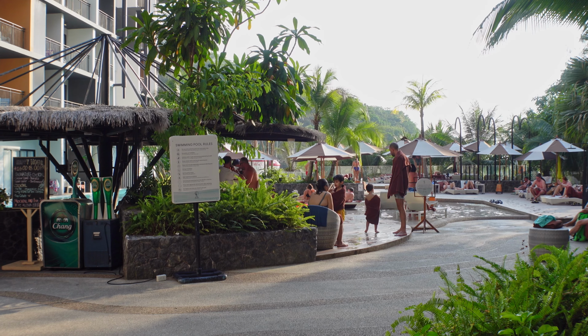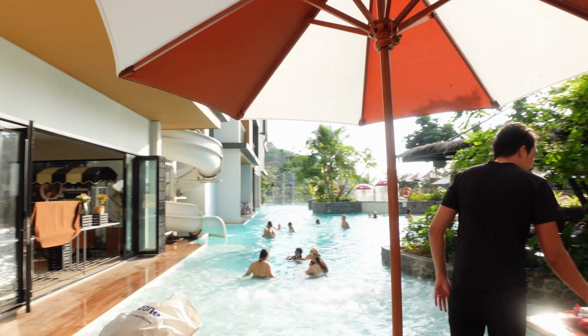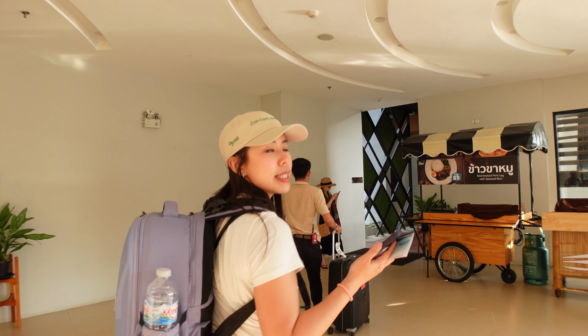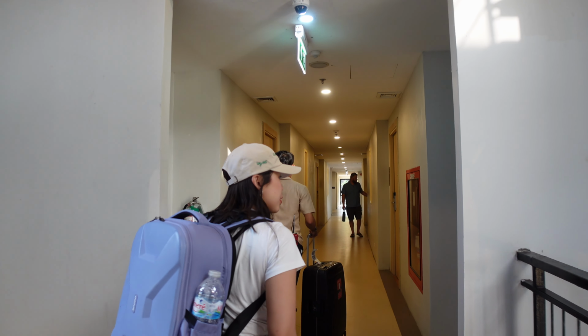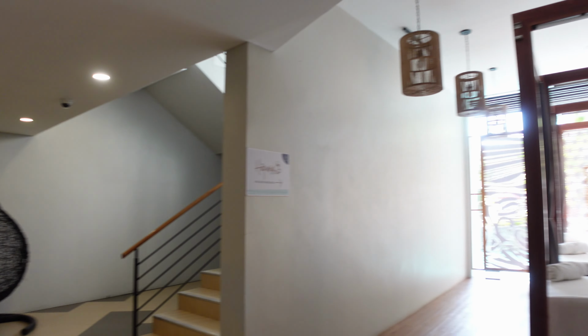The swimming pool looks very popping right now. It looks really nice. They have the pool bar, swimming up bar. Oh, nice. This is good. You don't have to go anywhere. Our room is in the building behind. This is amazing, guys. I now know why this place is so popular. Oh, this is the poolside massage. Look at that.